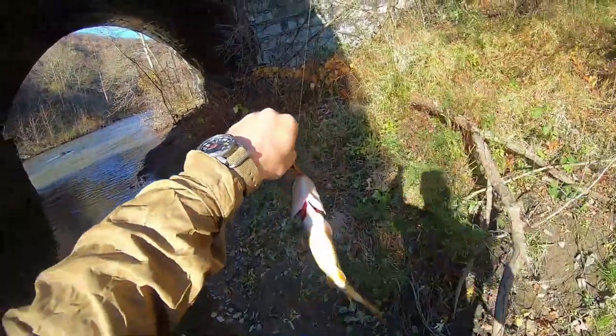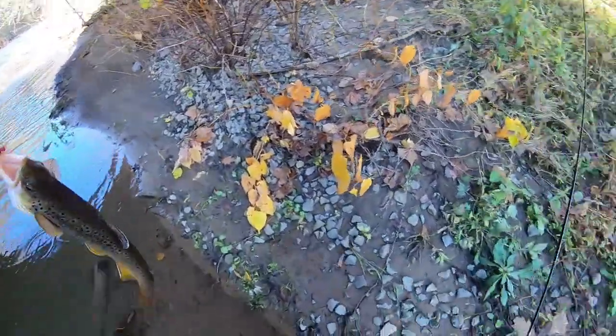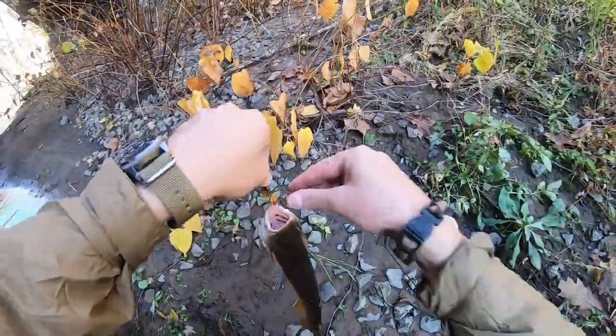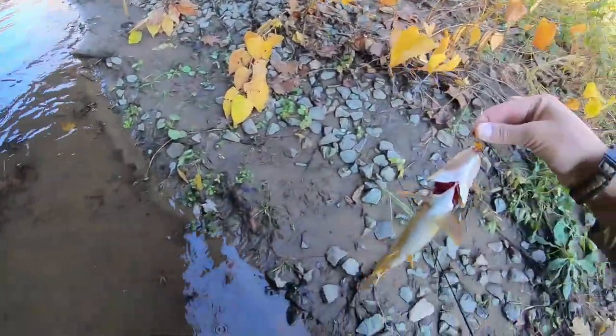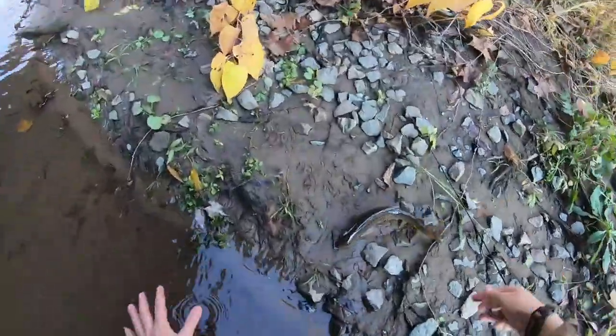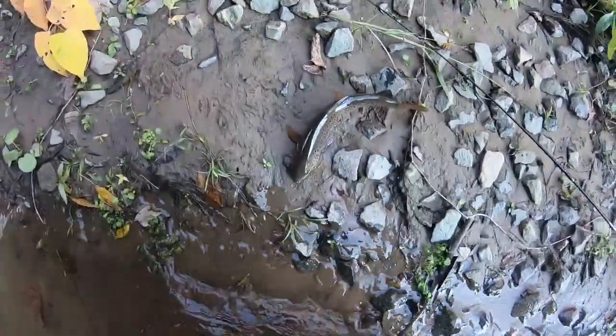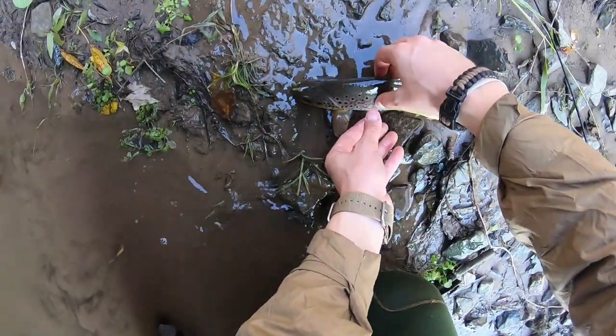Hooked him right in the corner of the mouth. Really, really excellent catch if you ask me. So let's take a look at this guy quick. He is big, dang. Hold on, buddy. Wetting our hands. Look, he popped off, dang. All right, he plopped off. We're gonna get him back in the water. Just wanna get a quick look at him here. Hold on, bud, we'll get you.